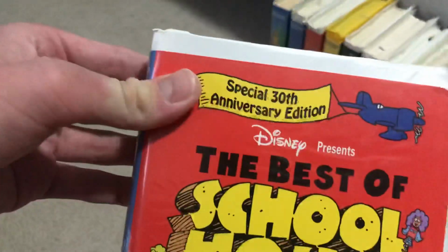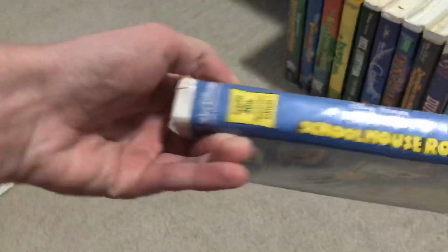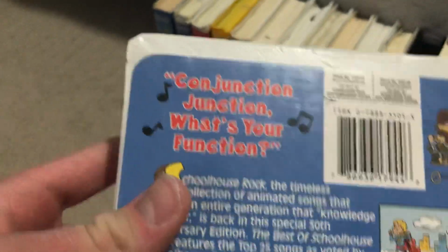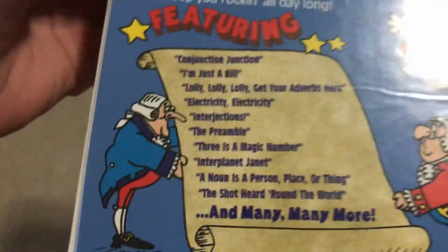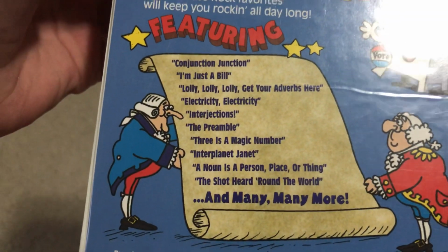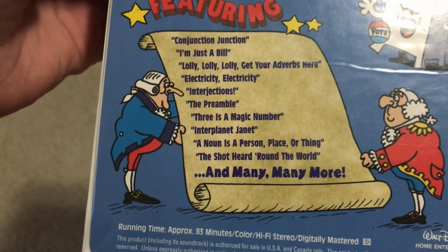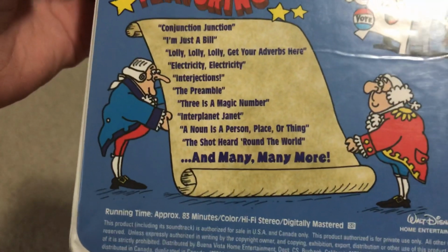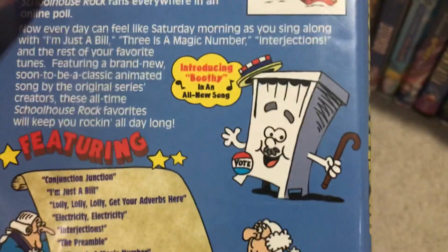And next up we got Best of Schoolhouse Rock, the 30th anniversary edition, includes top 25 Schoolhouse Rock songs voted by fans. Spine. Next is Conjunction Junction, what's your function? Very funny. So the songs are Conjunction Junction, of course, Electricity, Introduction is the Preamble, the shot heard around the world, and an all new song called I'm Gonna Send Your Vote to College.